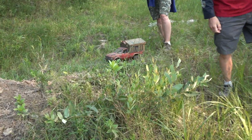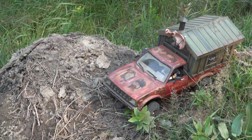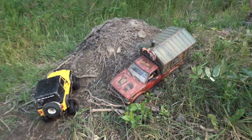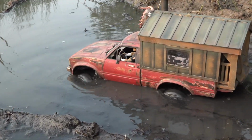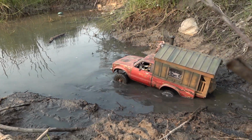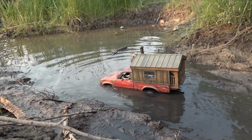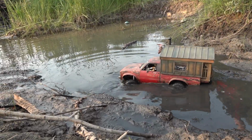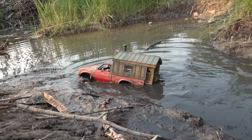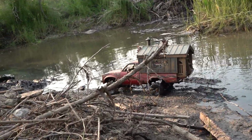Oh, look at that. Nice. Brought his house with him. Yep. Right. Camping in the bush. Good to have you back. Good to be back. Not much of a mud truck. Yeah, stay left. What's in it for a motor? Electric. That's right. Brushed. Good job.